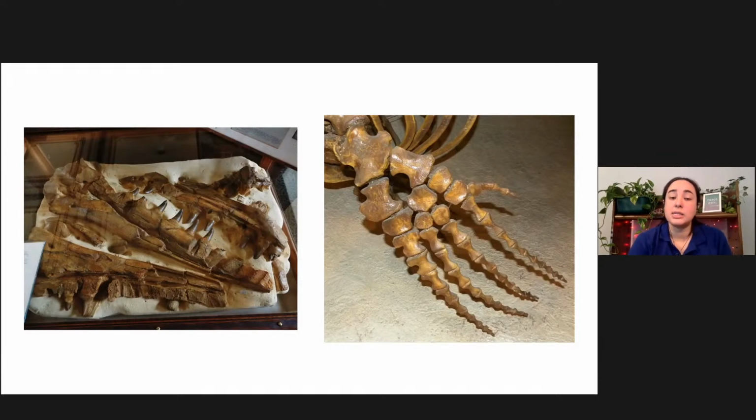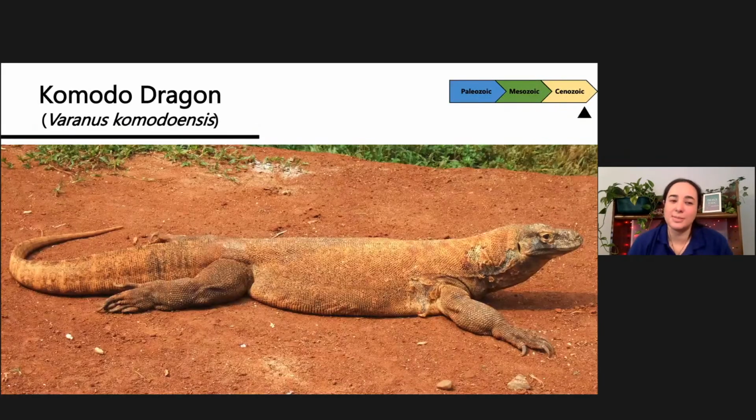And the closest living relatives to mosasaurs are being debated. Paleontologists don't know whether they're in the monitor lizard family or they're more closely related to snakes. But I wanted to show a picture of one of its possible relatives here. So they could have been related to the Komodo dragon, which is one of our living animals in the Cenozoic currently.